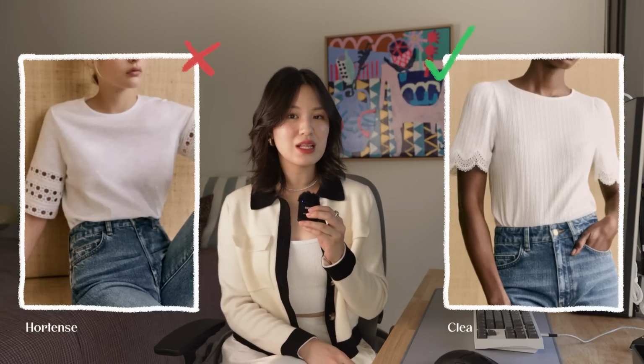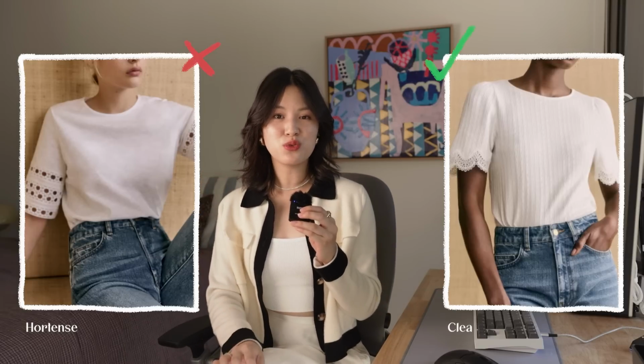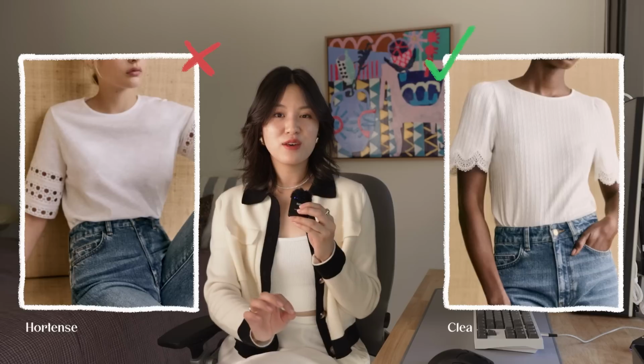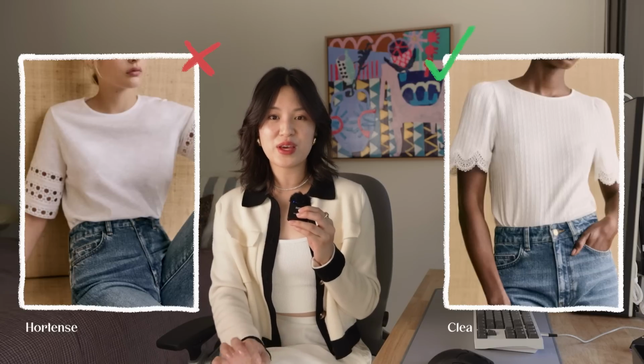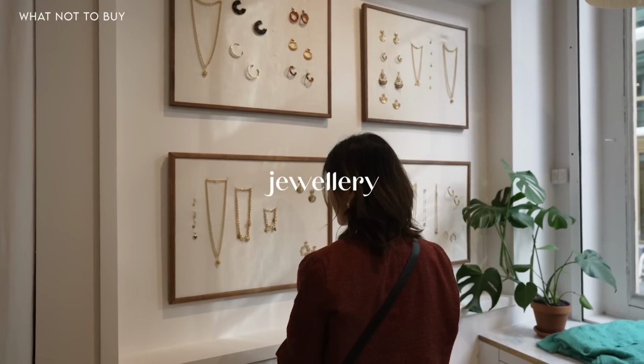I will admit, I really like this clear t-shirt over the Hortense, just because you can see with the clear t-shirt, it's got these subtle pleats on the shoulder. It makes it feel more special. I love the pattern all over the top, as well as the lace detail. The fabric of the shirt looks a little bit thicker, and overall, it just looks like a nicer t-shirt than the Hortense that I have tried on.